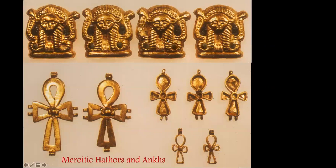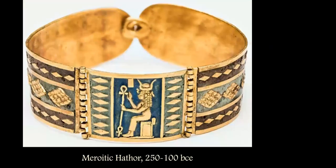Ankhs, here's the actual photo of those Hathor with double serpents that I showed before. They loved the Ankh. The Ankh is taken up with great adoration by the Kushites, and it becomes a major part of their sacred symbolism. Here's Hathor, possibly Isis, could be Hathor. Another one of these armbands. This one's a little bit older.